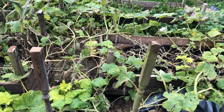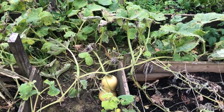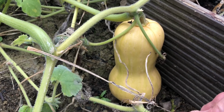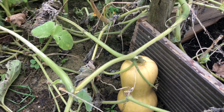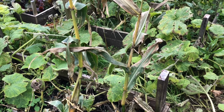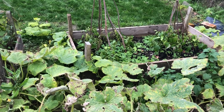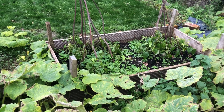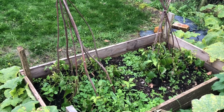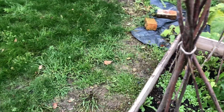We've got lots of squash. The plants are all dying back now. We've got lots of these lovely squash. So I'm going to harvest a few of those and leave a few to ripen a bit more. I don't want any of them to get killed off by the frosts when they come. So I'm going to harvest a few and leave a few, and we'll see how we go.